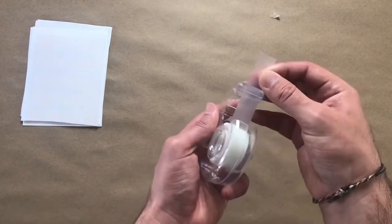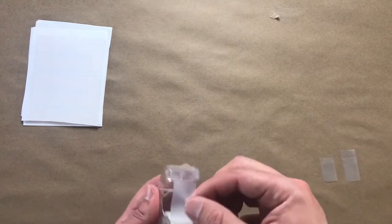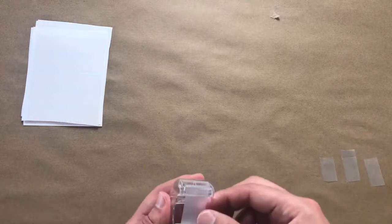So at this point, I'm gonna prepare my tape. I'm gonna get six pieces of scotch tape, just kind of lay it off to the side. And they don't have to be big pieces, about 1 inch to 2 inches. And it's gonna be one for each strut.